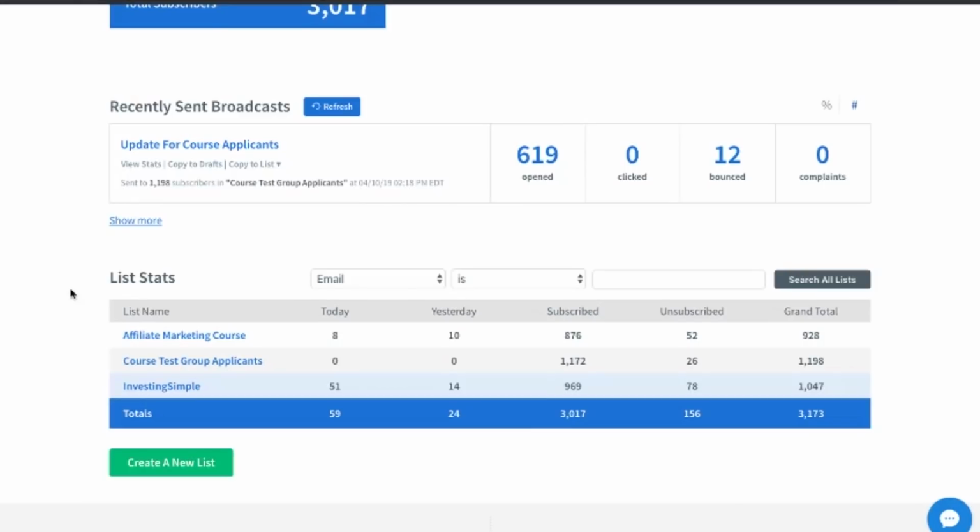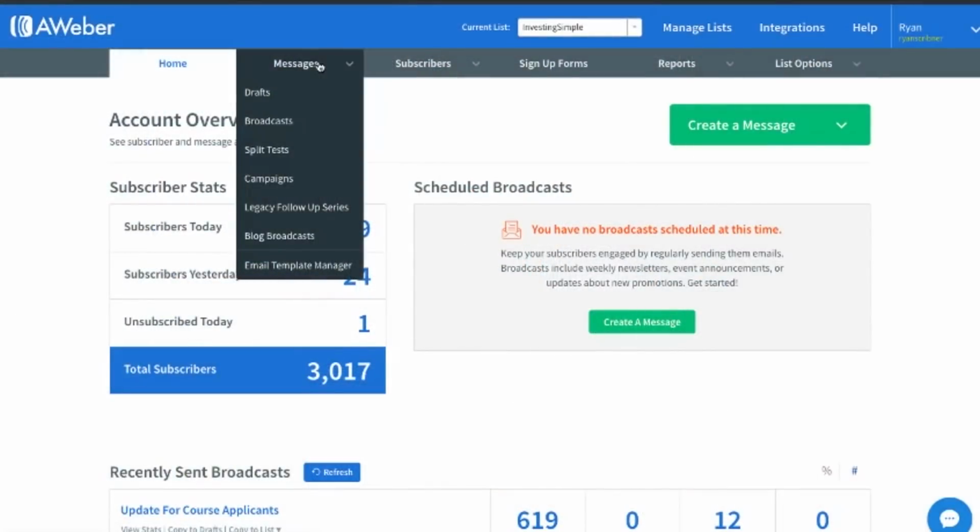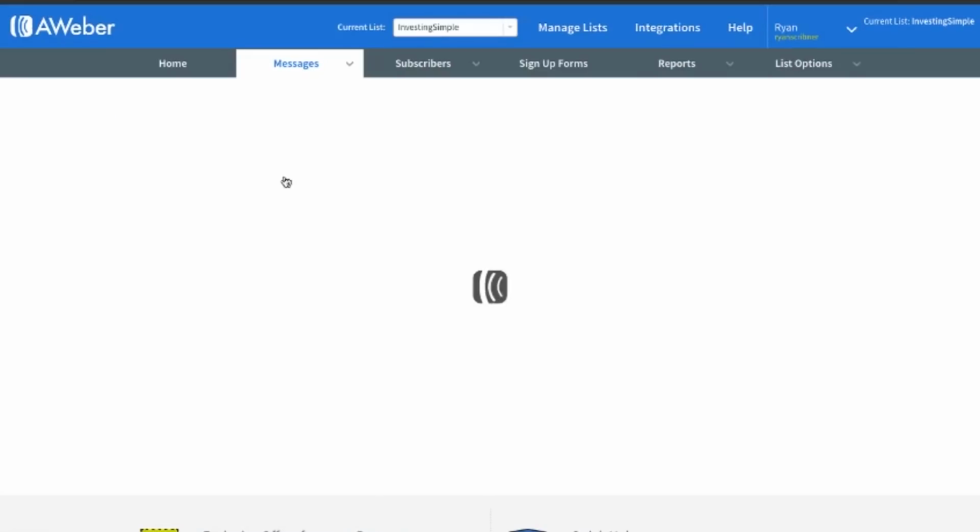Now within Aweber, you can have multiple different lists. As you can see, I have three different ones here. One being my affiliate marketing course list. Number two being my test group applications for a course I am launching. And then number three, my Investing Simple list, which is tied into my Investing Simple blog. And then you basically just choose this drop-down menu up top here to decide which list you want to be looking at. So we're gonna start off here with Investing Simple, and I'm gonna show you what my autoresponder looks like, and you view that by just going over here to Messages and taking a look at the campaigns.